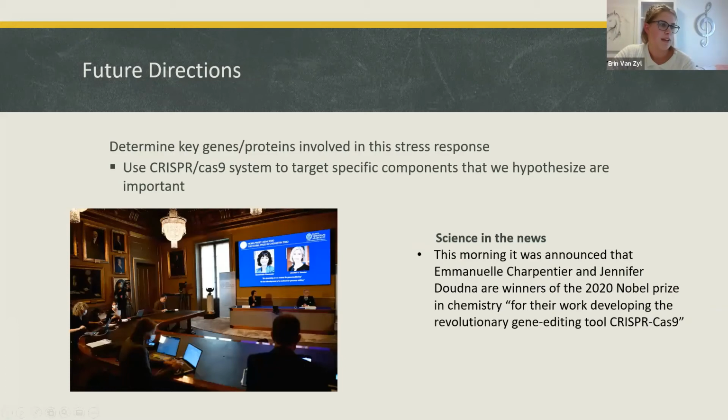We were so excited we had to tell you this twice, but science in the news. So yeah, the Nobel Prize was awarded to two researchers in chemistry this morning for their work on developing the CRISPR-Cas9 editing tool. And I'm fortunate enough to be able to use this technology and this technique in my lab to help aid in my project.